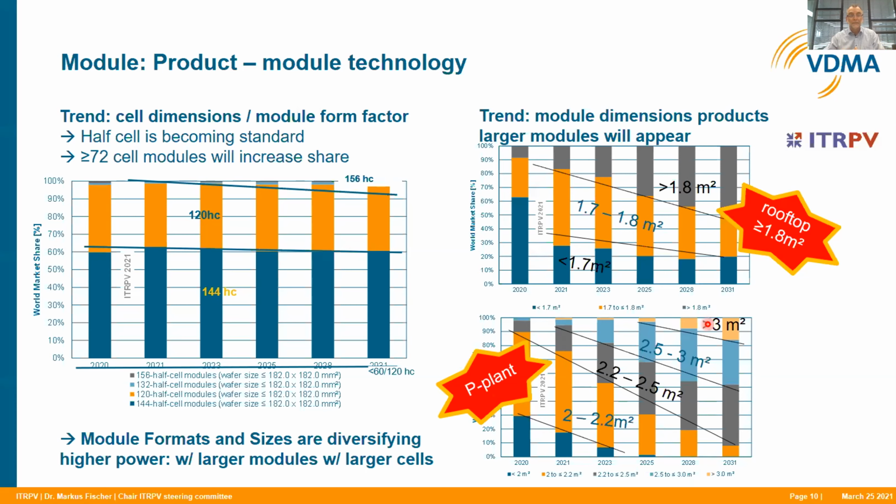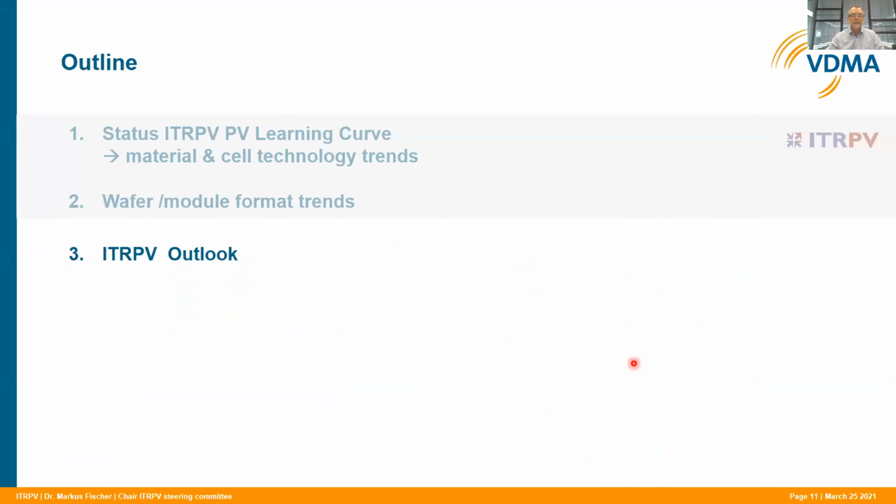So this will be very exciting, but finally we have to handle these modules also, and we will see what finally will be the format of the future. And it is also quite challenging for end customers to evaluate, because most of the power increase of the modules is coming not from the cell technology, but slightly from module technology, and mainly from the module size and from the wafer size.